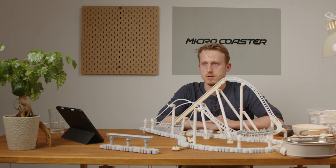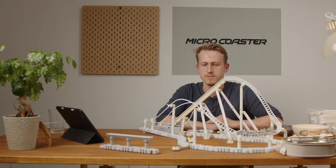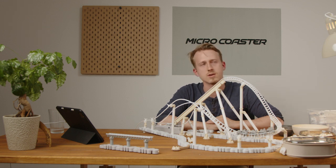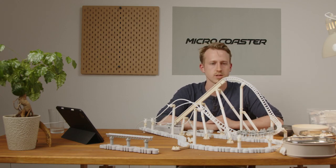Somebody's asking about the launch coaster. If they want, would they be able to use their own motors or drills for a launch? Of course. If you're into 3D printing, if you're into engineering, you can extend this kit yourself. It's always fun to have something and then extend it, because printing the roller coaster you saw in the trailer takes about 1.5 months, up to 2 months of just printing.